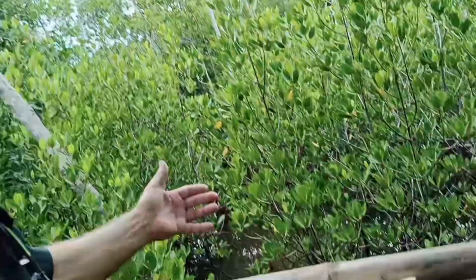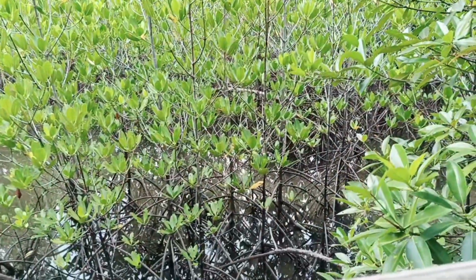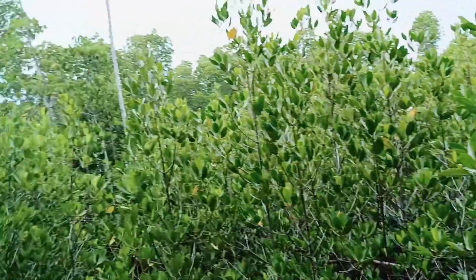Mangroves. So the Seminoles were the only tribe that was never conquered because of the mangroves in Florida.